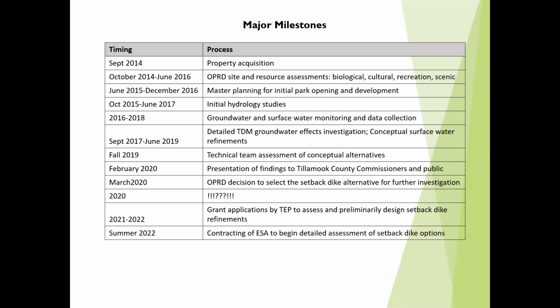And it became very obvious that a hydrological study was going to be needed, and took on several forms over the course of the next few years, starting with some surface water assessment and then an initial groundwater assessment for Tierra del Mar. And then after completion of that early phase of hydrological monitoring, we entered into a more detailed hydrological groundwater study event in 2017 to 2019.